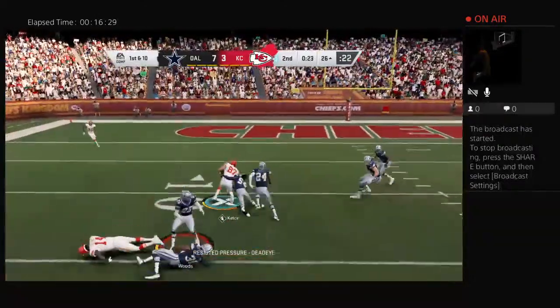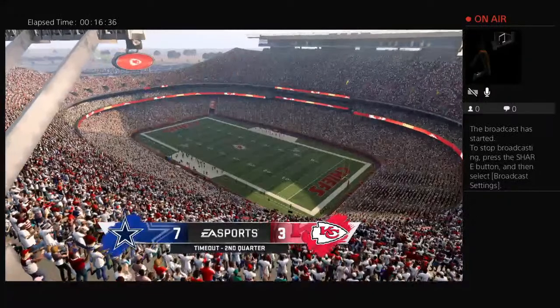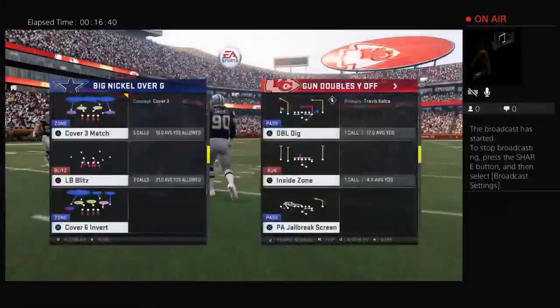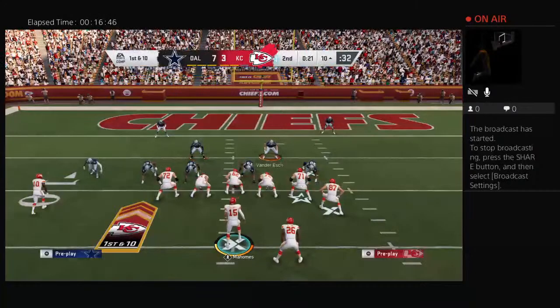It's Kelsey on the ground, and they'll get this down to the 10. The Chiefs now going to use the first of their timeouts as the clock will stop with 21 seconds to go here in the first half. 2 big plays in succession. Not sure this D knows what hit him, but now they got to get ready.